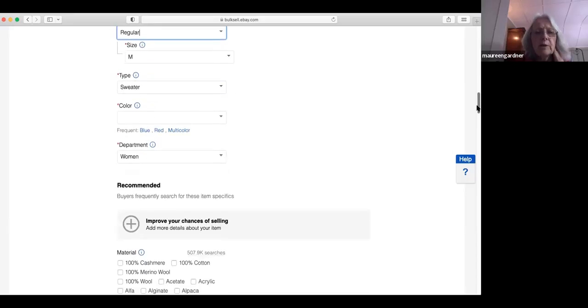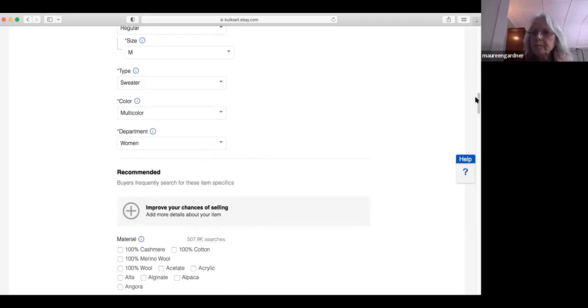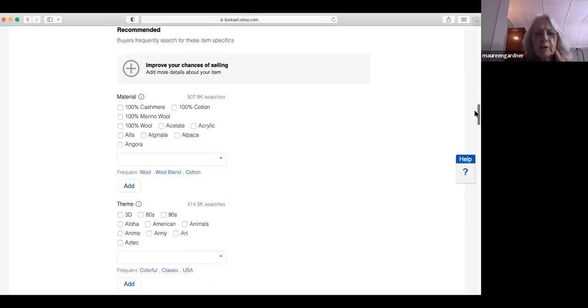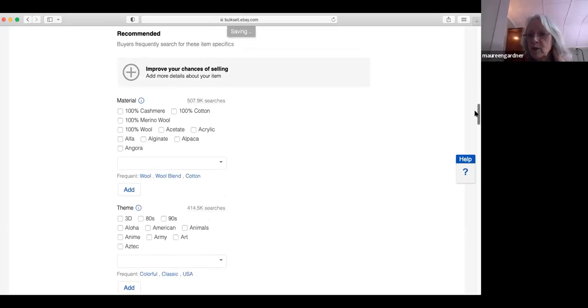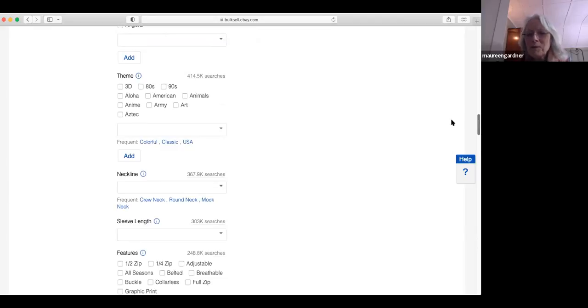And the color on this, I would say, is multicolor because it has the Argyle design on it. And now for material, which, quite honestly, is good to also put in your description, which I didn't do. This happens to be a cashmere sweater, and it's 100% cashmere, so you check that. The theme is kind of corny, I think, but you can decide whether you want to use it or not. I usually skip that.